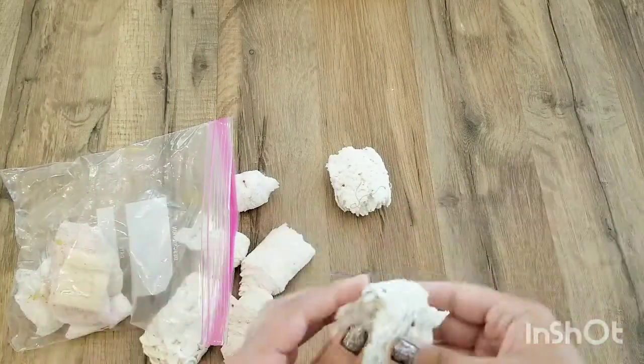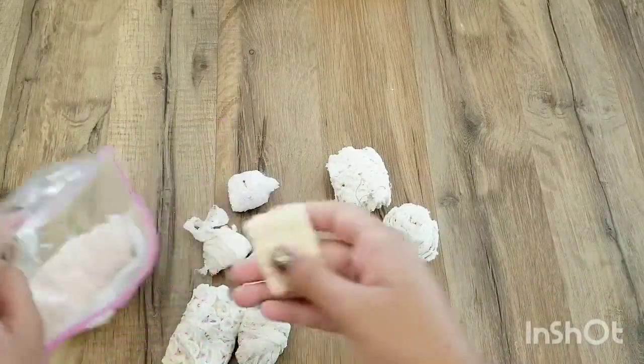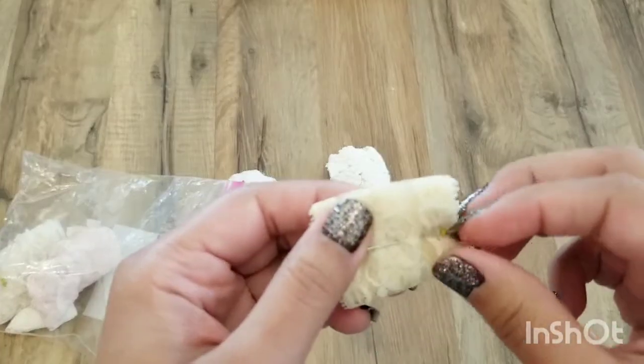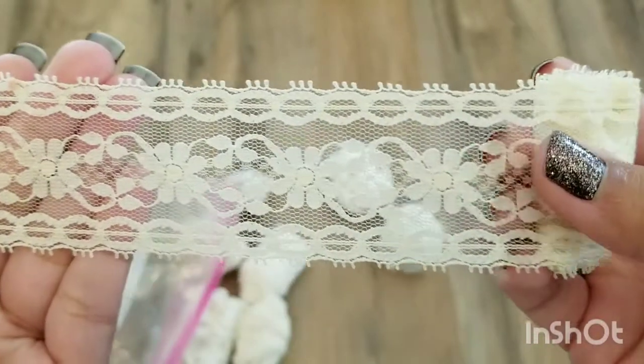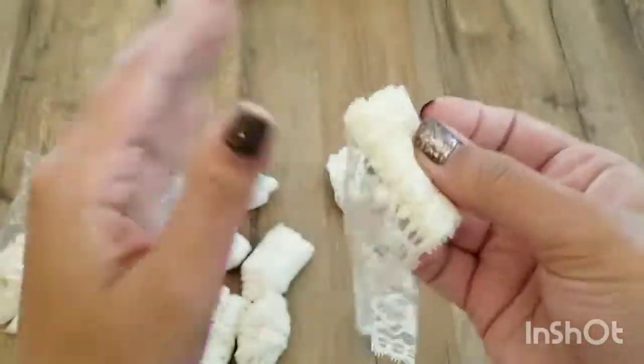I want some more of it. No, I think I got plenty for it to last me a long time. Let's see. Look at that one. Oh my gosh, how pretty.